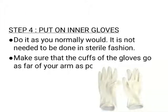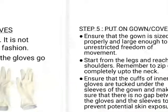Step 4 is put on inner gloves. Do it as you would normally. It is not needed to be done in sterile fashion. Make sure that the cuffs of the gloves go as far up your arm as possible.